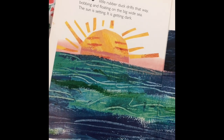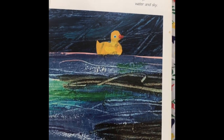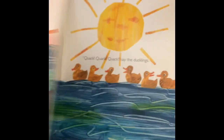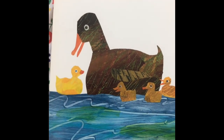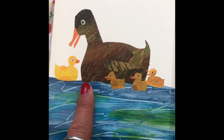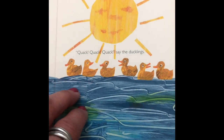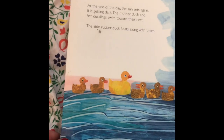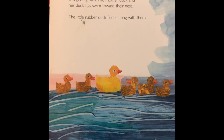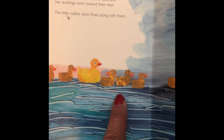The sun is setting. It is getting dark. As far as one can see, only water and sky. The next morning, the tenth little rubber duck meets a mother duck and her ducklings. Quack, says the mother duck. Quack, quack, quack, say the ducklings. At the end of the day, the sun sets again. It is getting dark. The mother duck and her ducklings swim toward their nest. The little rubber duck floats along with them.